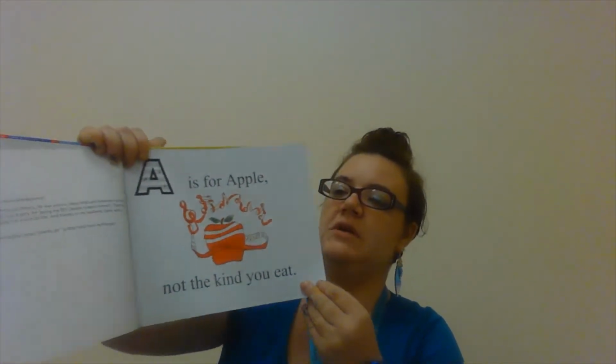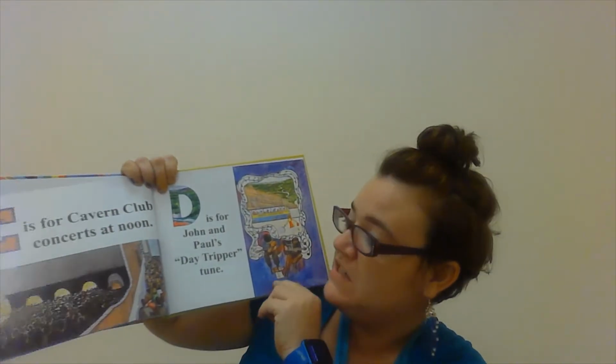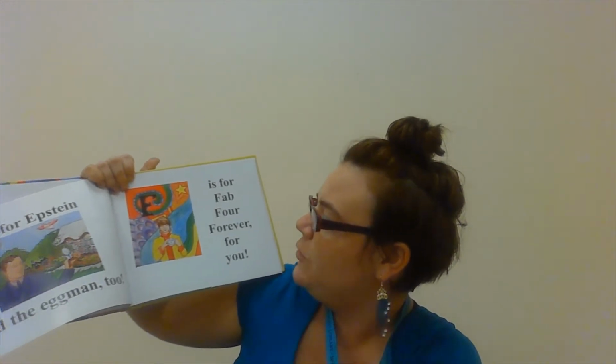A is for apple, not the kind you eat. B is for beetles. Can you keep the beat? C is for Cavern Club concerts at noon. D is for John and Paul's day tripper tune. E is for Epstein and the Eggman too. F is for Fab for forever, for you. G is for George and his guitar.